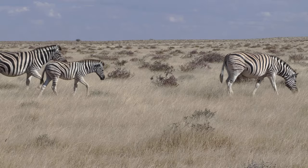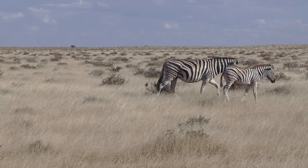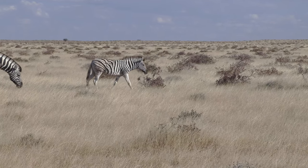Of the pan, a waterhole probably created by extensive rainfalls in the past month. A large herd of zebra, approximately 100 animals, is approaching in single file.